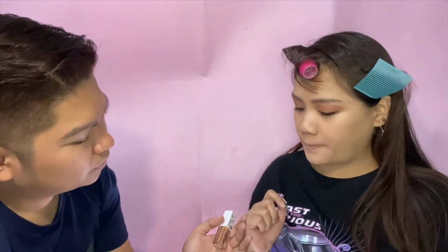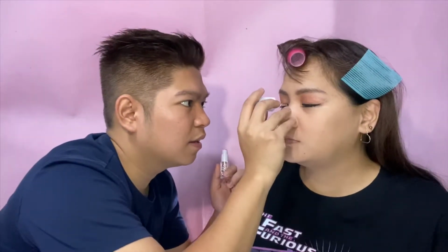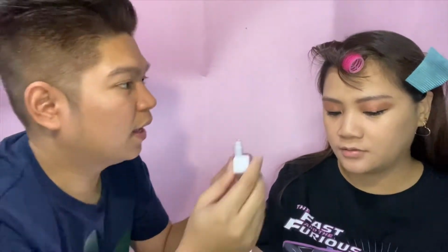First impression. Meron, kaso hindi ko alam pa paano ko siya gagalawin. Hindi, galawin mo yan. Pag gano'n, sa mata. Ang dami. Hindi kami gano'n yung brush.